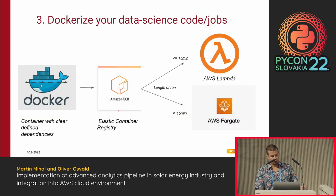Another super important thing, I would say: anybody of us is familiar with different versions of libraries. Even with pandas, they change their interface, and sometimes even the functionality in some edge cases and functions. So you really need to dockerize your data science code and data science jobs, because without that, you will be lost. Plus, it's really helpful for deployment into the AWS environment.